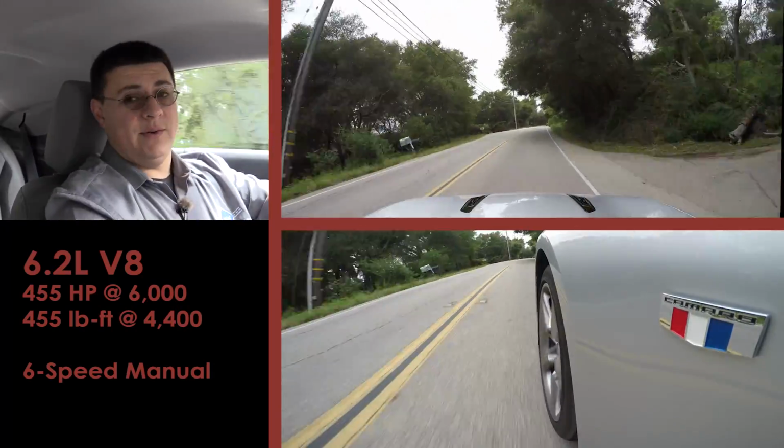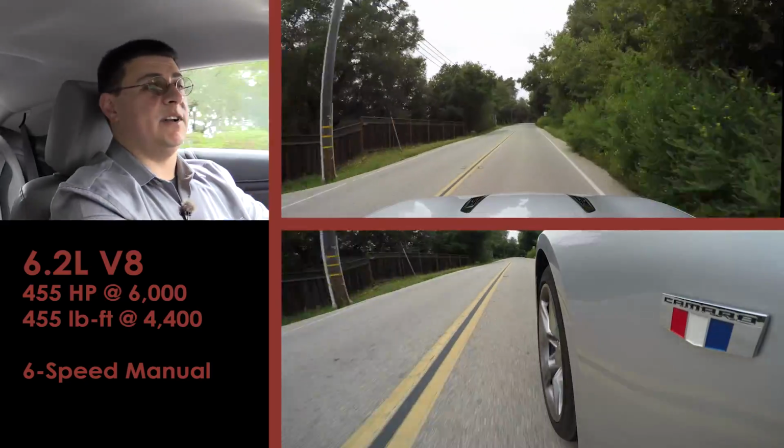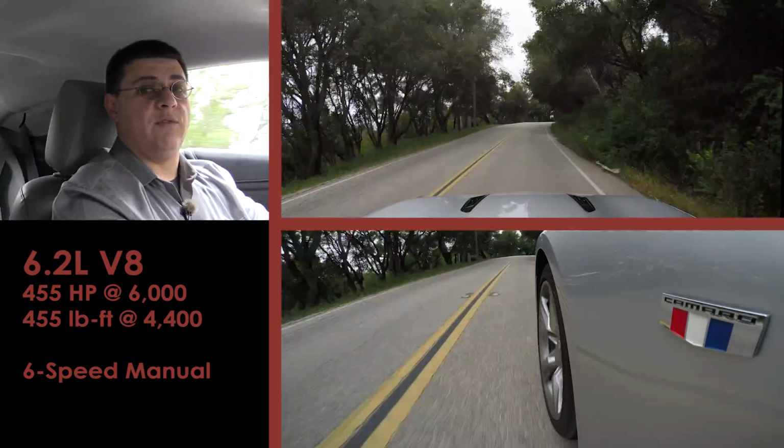Of course, the main reason that I would get the magnetic ride suspension is that it makes the Camaro much more daily driver livable than a wide variety of performance vehicles.